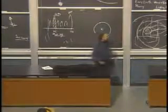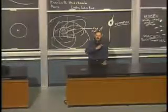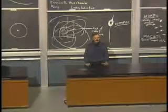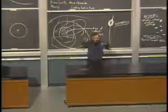These measurements that detected MACHOs were really tricky measurements. They had to look into blank regions of space, look at stars, and look for the star to suddenly be deflected a little bit as something went by. It would happen very quickly. And they had to keep a record of it, and they had to prove it wasn't instrumental. And they're not going to see that MACHO again as it goes in front of the star, because it just went in front of the star once.